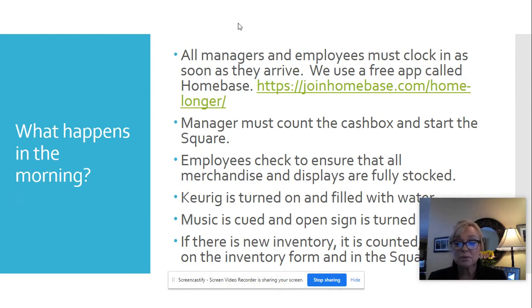A lot of times in the mornings, our school store is kind of like a karaoke bar. I mean, kids are in there and they're playing music and they're singing. And one of their favorites is the Neil Diamond song, Sweet Caroline, and you can hear them singing it all the way down the hall. So it's a lot of fun. It kind of gets them pumped up and gets them in the mood.